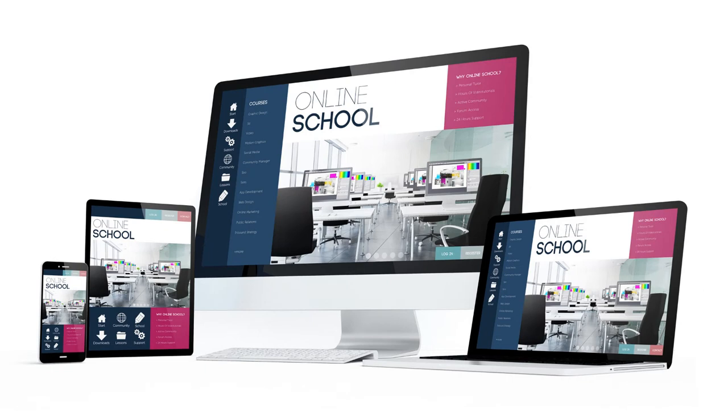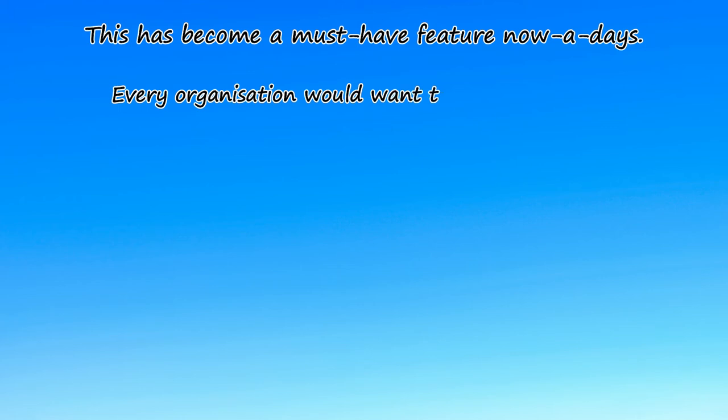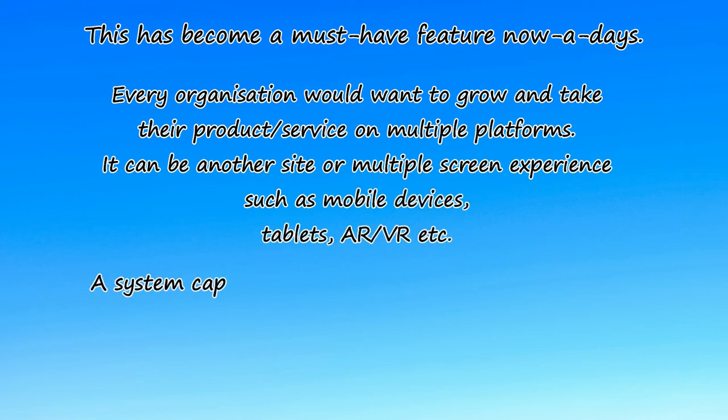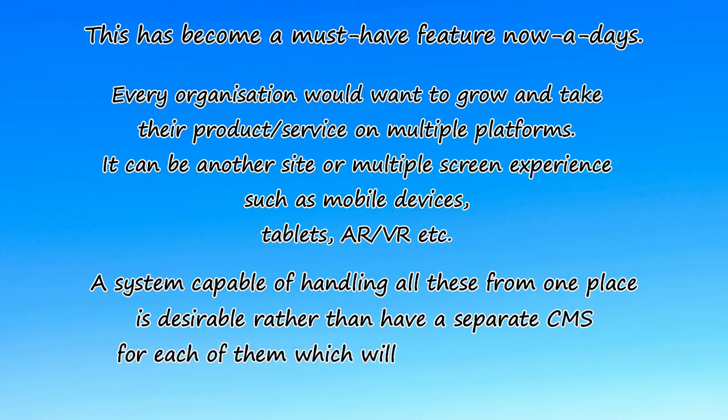The next feature a CMS should have is multi-platform integration. This has become a must-have feature nowadays. Every organization would want to grow and take their product or services on multiple platforms. It can be another site or multiple screen experience such as mobile devices, tablets, AR, VR, etc. A system capable of handling all these from one place is desirable rather than have a separate CMS for each of them, which will consume more time, money and energy.